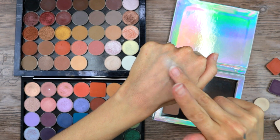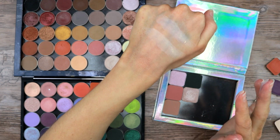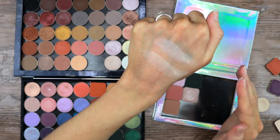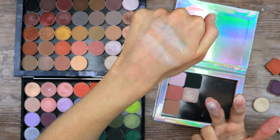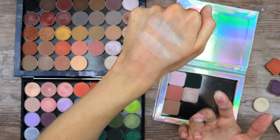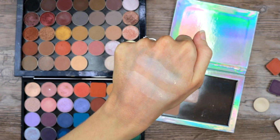So this is the new one, and this is the old one. Pretty similar. Yeah, pretty similar. They felt pretty similar. They swatched pretty similar. I'm sorry that I am a bit stained right now from that blue swatch because that was so pigmented. But yeah, these are pretty comparable to each other, I'd say.